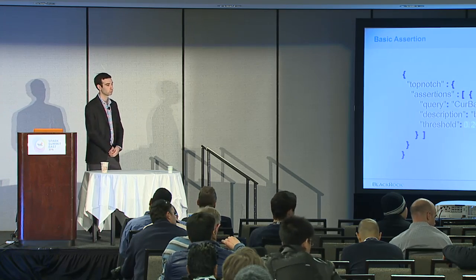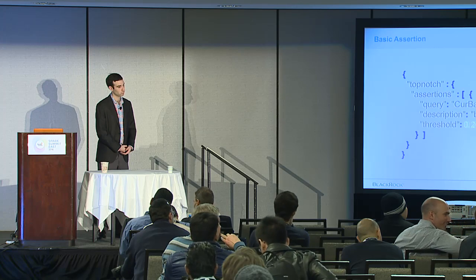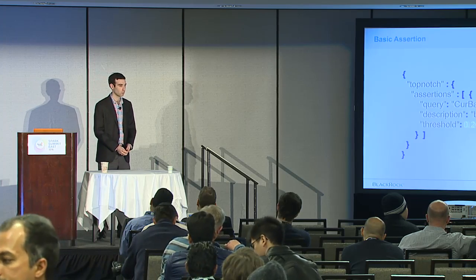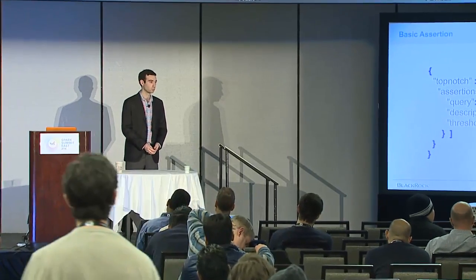So I have a related pipeline question. Would it make sense to put TopNotch in your pipelines as you're going through, filtering out your bad results as opposed to just knowing that you had bad results? So if you have 10% bad data, you get rid of it, then maybe you have 5% later, and so you're eventually ending up with maybe 60% of your data, but it's good data. Is that a potential use case?